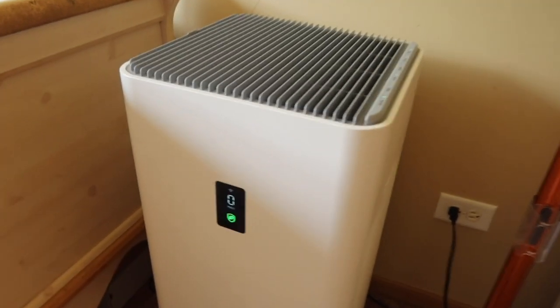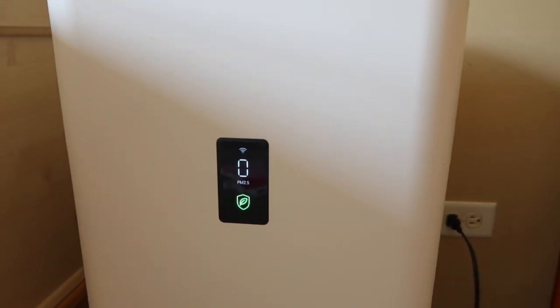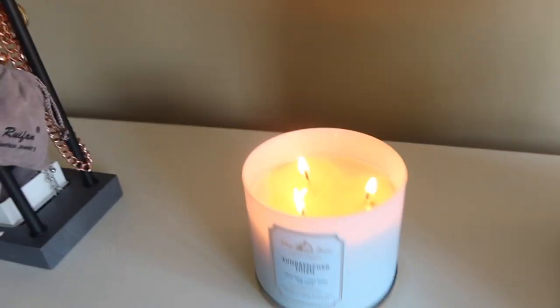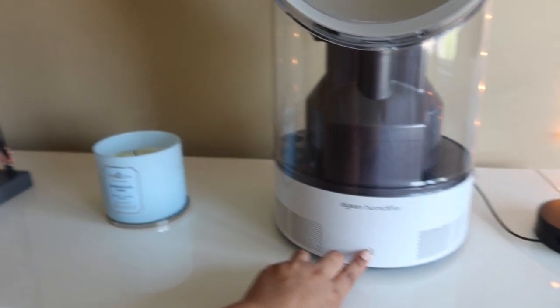Back to this. It's at 0, right? So that means there's no smell, there's no pollutants, there's no nothing, right? Let me blow out this candle. I'm gonna turn on the fan.